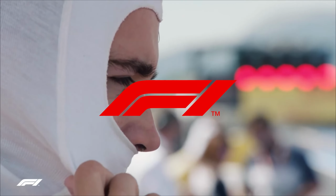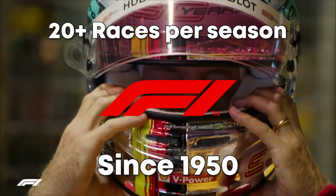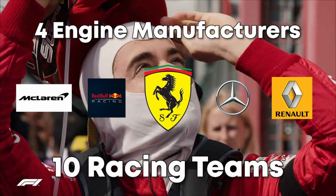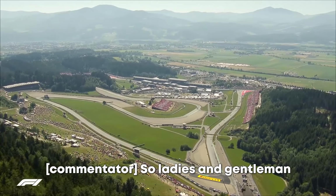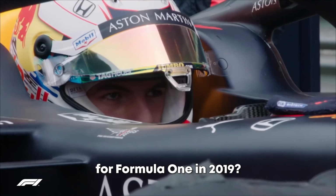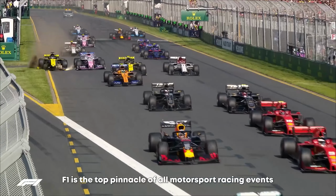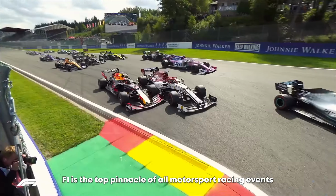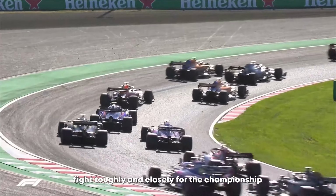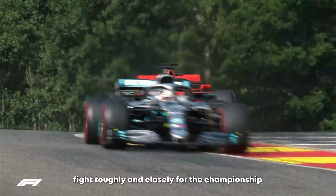Formula 1, or F1, with 70 years of history, has 20 races per season and 10 racing teams including Ferrari, Red Bull, Mercedes and more. So ladies and gentlemen, are you ready for Formula 1 in 2019? Formula 1 is the top pinnacle of all motorsport racing events, where racing teams with marginal difference in performance fight toughly and closely for the championship.